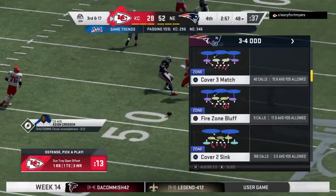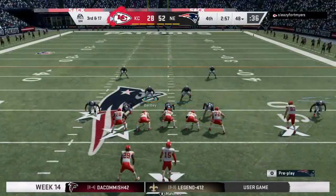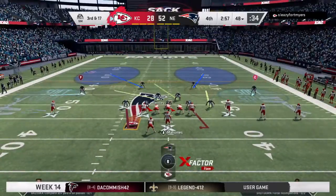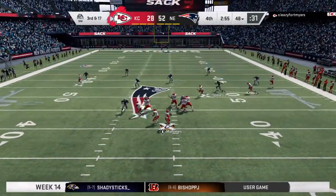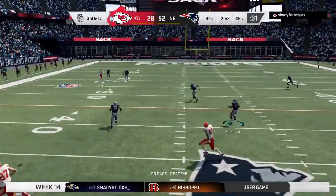Now, meanwhile, here's a second down throw that's knocked away and incomplete. The Chiefs on 3rd down, just 1 for 5 to this point. This is 3rd and 17. They're going deep for Hill.